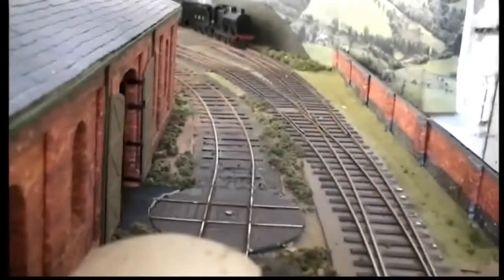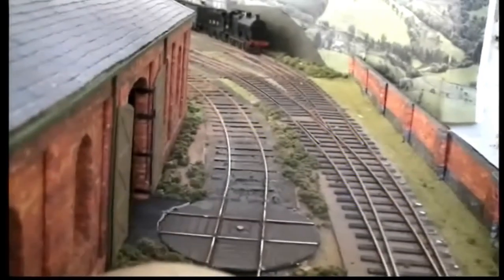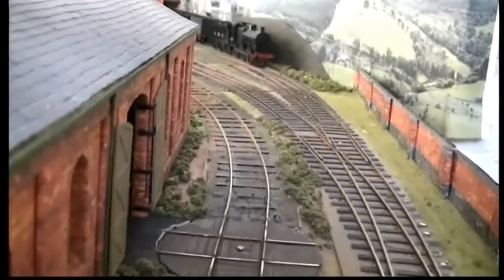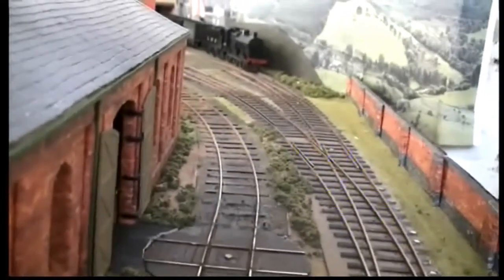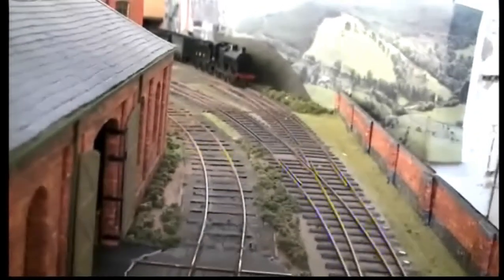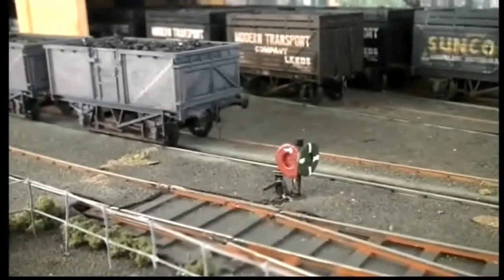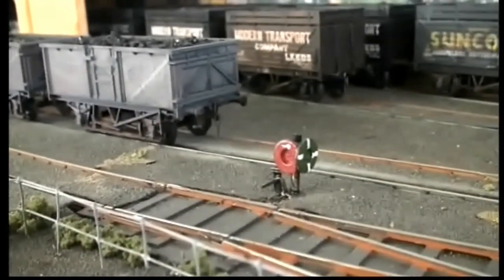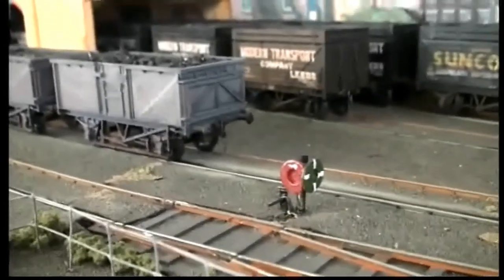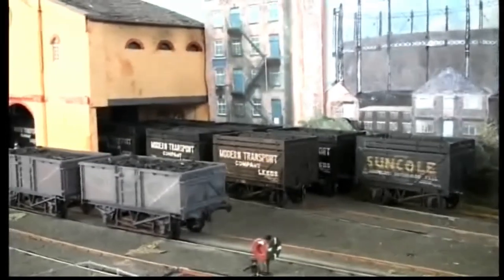This is looking round the back of the good shed, with a wagon turntable at the side. This siding is worked on a capstan or rope from the loco. This is the stub point. Only wagons come back along this kickback siding. And there's the gasworks in the background.